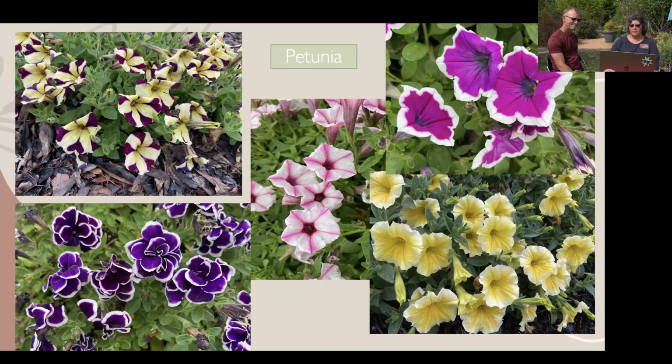Yep. Okay. Let's see. And we mentioned the wave series. Wave series, as you said, just covers a huge area. A few plants cover a huge area. The tidal waves, the easy waves, those actually are really good plants. I've been growing those myself since probably the early 90s.